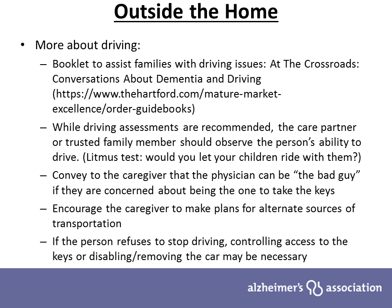So some more about driving. We have a really terrific booklet to recommend for you, and a lot of you may have seen At the Crossroads: Conversations About Dementia and Driving. It's put out by AARP and The Hartford, and there's a link to it here. You can order, I think it's up to 20 or 25 at one time, and they're free. And these can be really, really helpful for families and for caregivers.